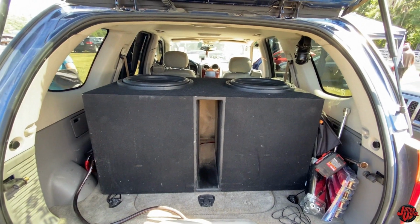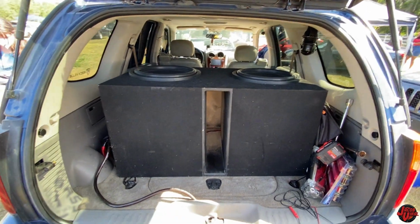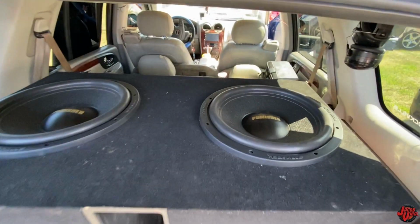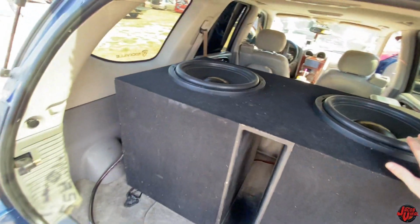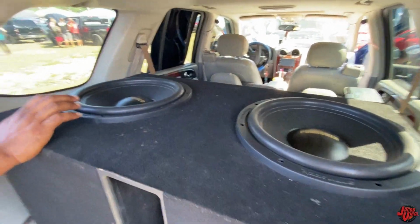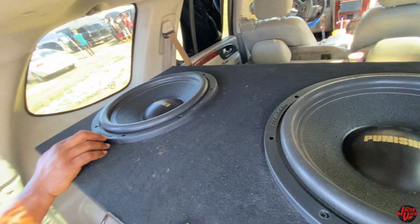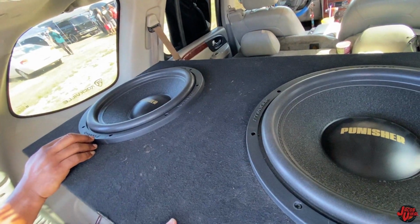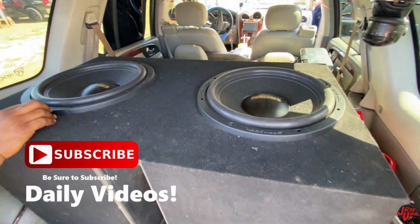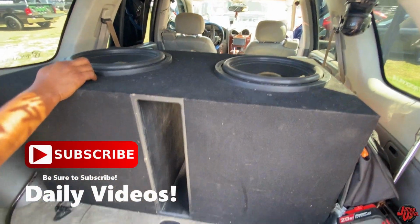Nice. Looks good. Are these the 750 watt RMS, or what's the RMS on them? They're 6,000 watts. Okay. With 4,500 watt RMS. Okay, got it. Awesome.